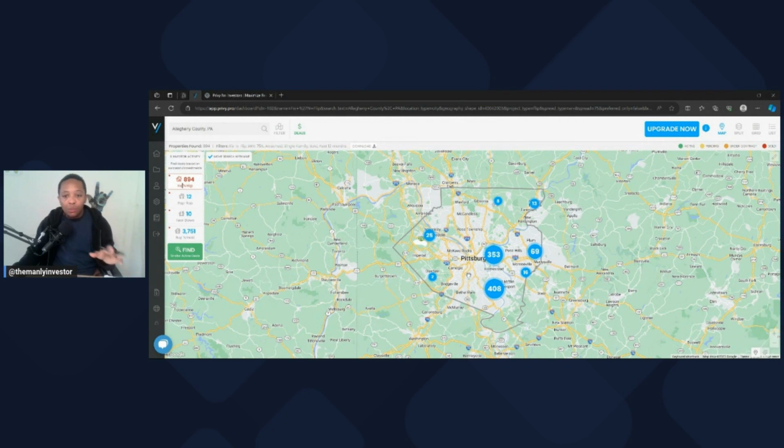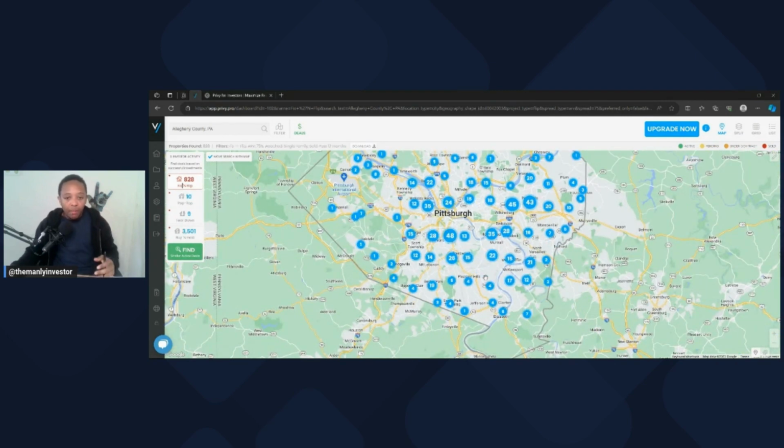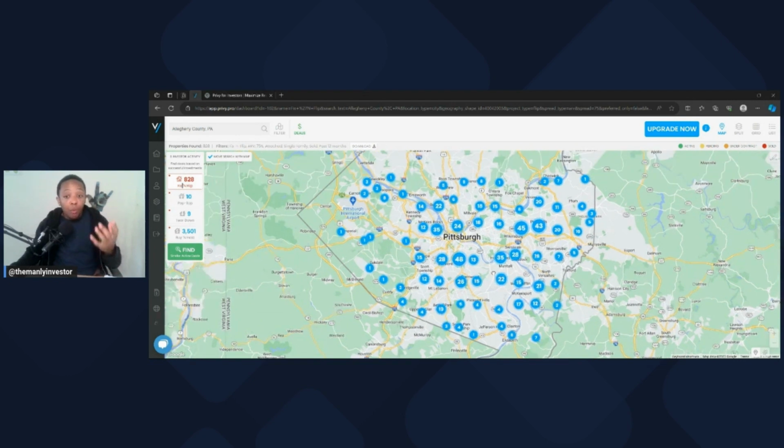Once we click on that, we see obviously fewer bubbles, but we know where the activity is. If we go up here, we see 25. We go over here, 2, 8, 13, 69, 16, 353, which is very interesting. And then we've got 408, which is even more interesting. So we click on 408, get a little closer into the area, and then it breaks down. Now we have more detail the closer we get, right?